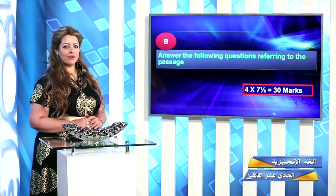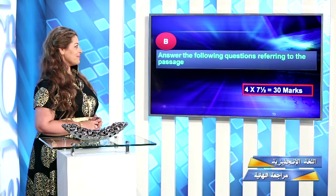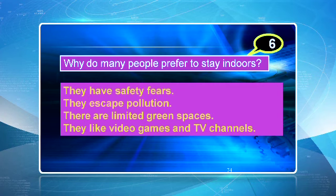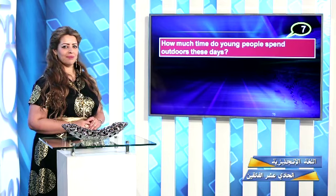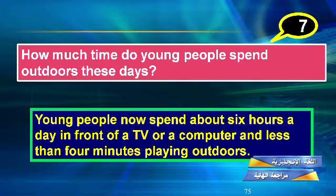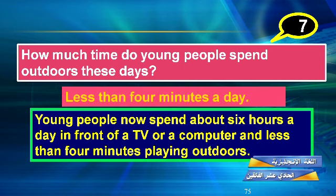Now our second part of the reading comprehension is that we have questions and you need to answer them referring to the passage. Why do many people prefer to stay indoors? They have safety fears, they escape pollution, there are limited green spaces, they like video games and TV channels. Number seven, how much time do young people spend outdoors these days? Again, you can always go back, right? Let's read the answer. Young people now spend about 6 hours a day in front of a TV or a computer and less than 4 minutes playing outdoors, which is less than 4 minutes a day.